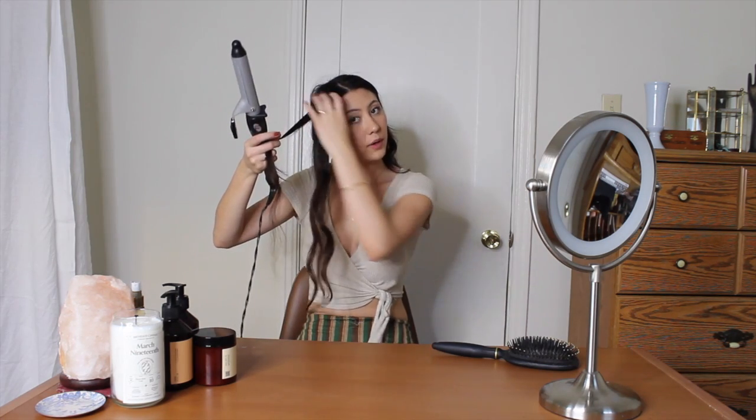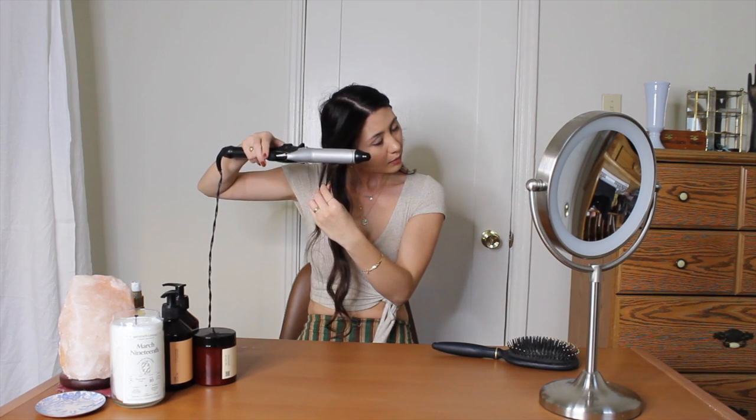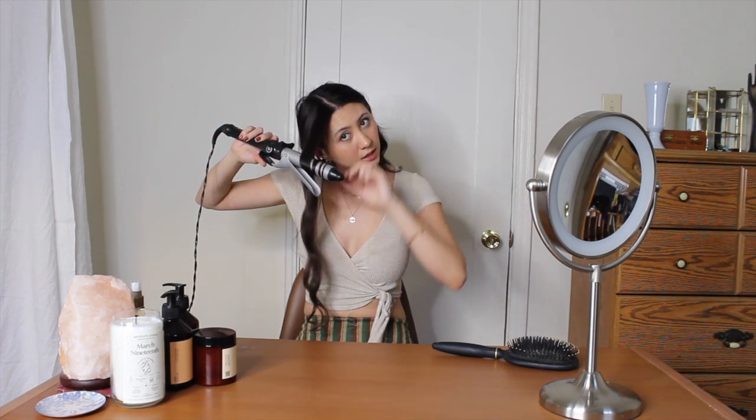And then again, when I get to my bangs, I'm actually gonna wanna straighten them out a little bit more before I curl them. And when it comes to my bangs, I really do only curl the end. I just think that when it's super curly towards the front of your hair, it looks kind of funny, at least on me.